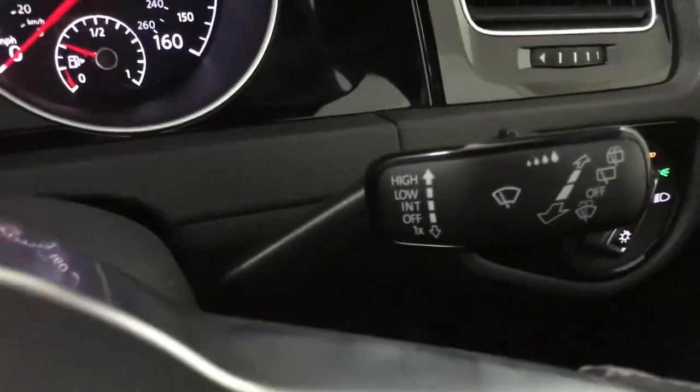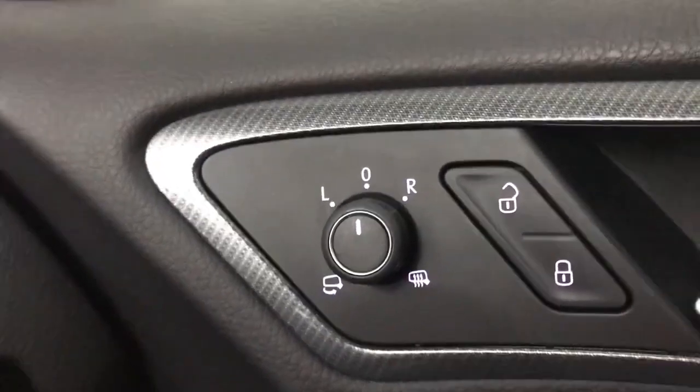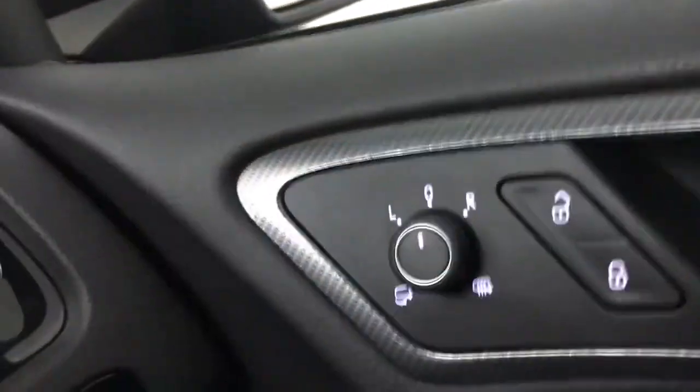We have rain sensing wipers on the right hand side, automatic lights, heated and electrically adjustable wing mirrors with electric fold as well.